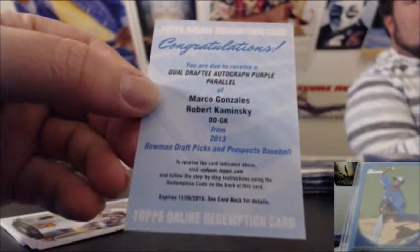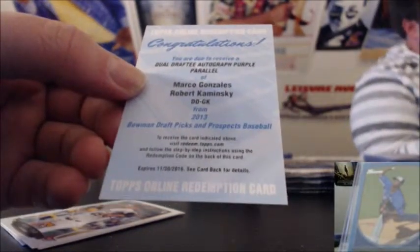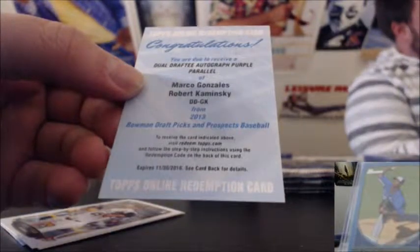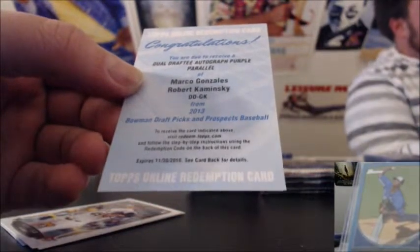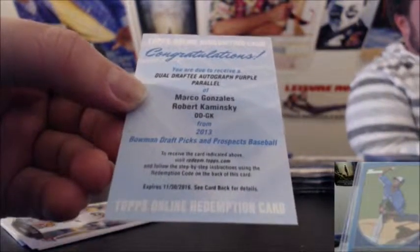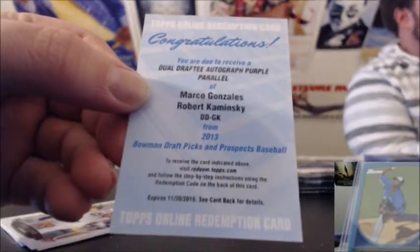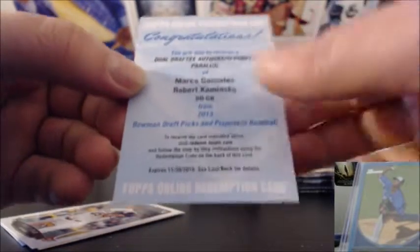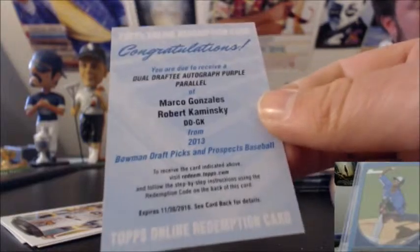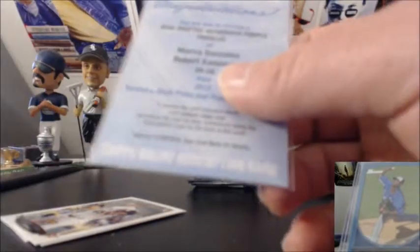All right, so go right up there, type 2013 Bowman purple. It's a Marco Gonzalez, Robert Kaminsky purple parallel. This is a boom, most likely. Purple parallel, you said? Yep. So it'll be like 2013 Bowman Draft Picks Prospects. Is there a number on the back of it? No. Okay. It's DDGK.